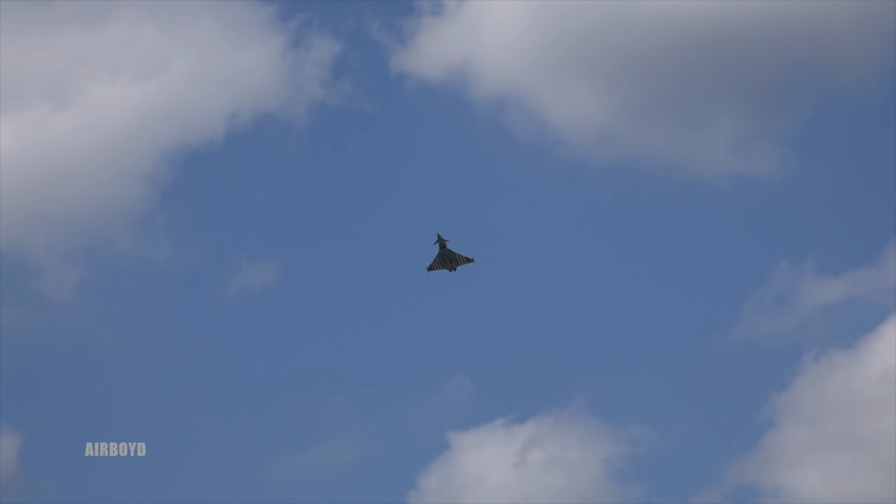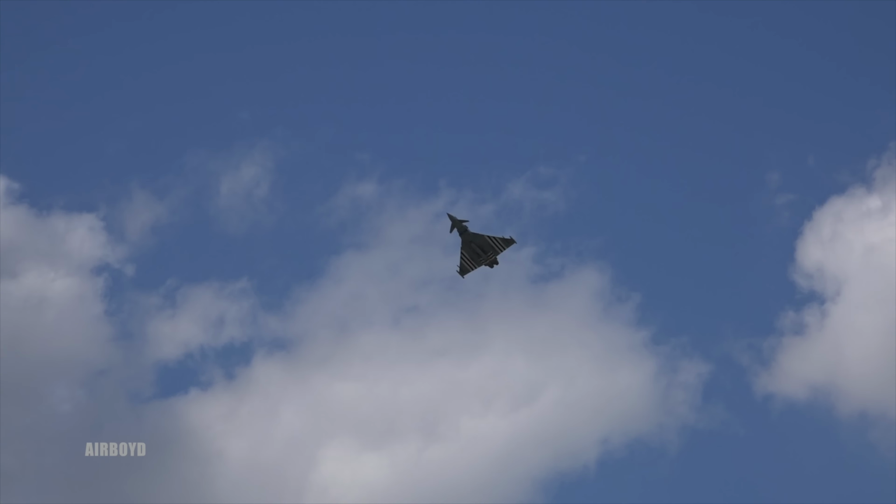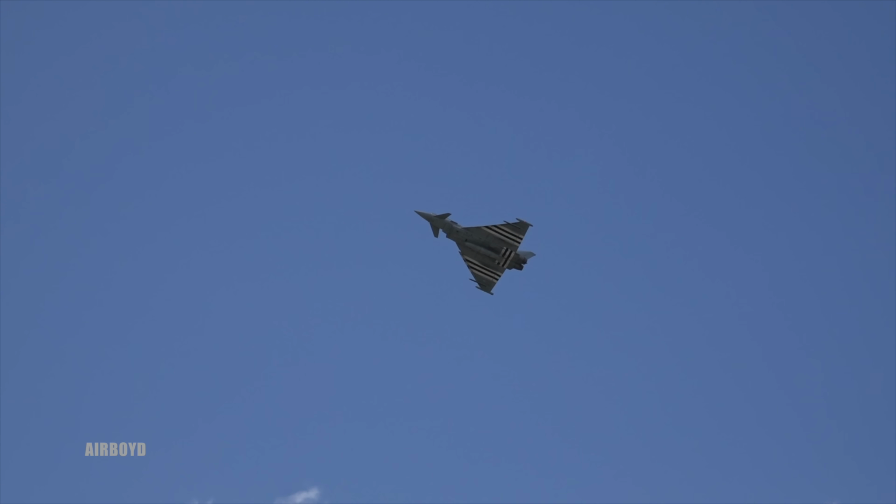And here he is back, drifting past on the high angle of attack, round about 110 knots, close to about 130 miles an hour, something like that. Low speed pass.